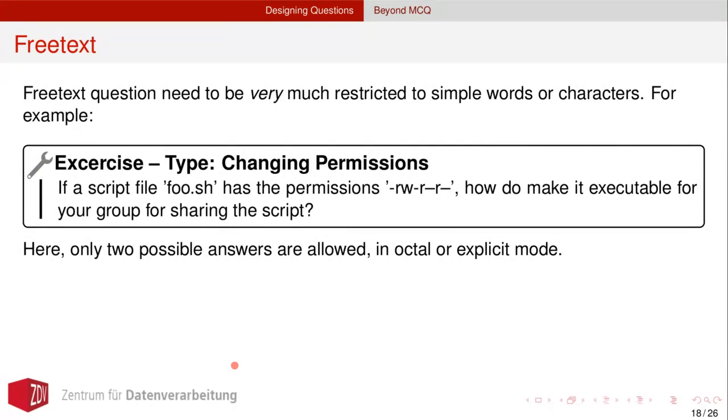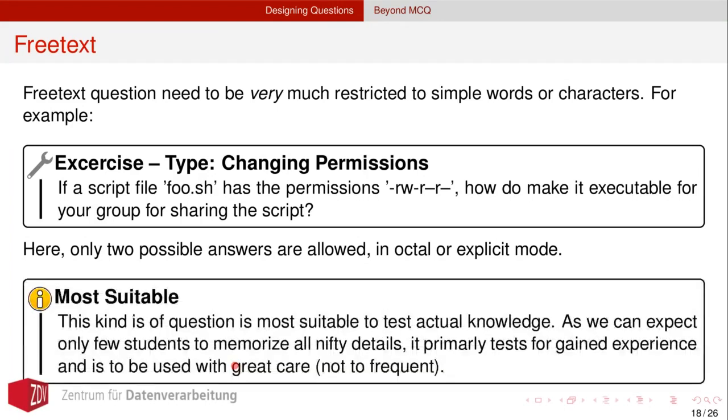So one of the questions in our pool is, let's say a script file has certain permissions, but we want to make it executable. So how do you do that? Here, there are only two possible answers, in octal and explicit mode. Henceforth, we can actually parse that. And that kind of question is suitable to test actual knowledge or at least experience.